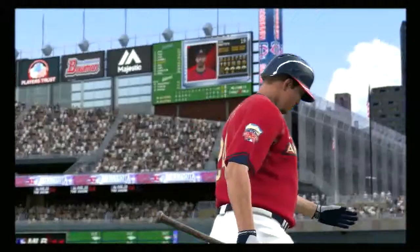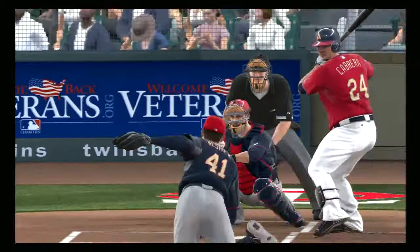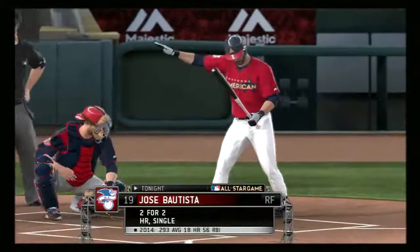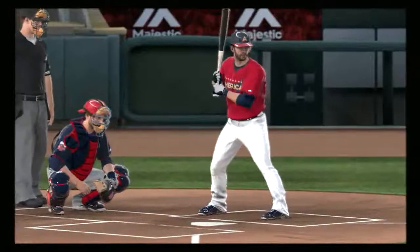Wow, quite a turn of events here. He goes from in the driver's seat, 3-0, to falling victim to the strikeout. And in hindsight, you go back to that 3-0 pitch, and I gotta believe he wishes he was swinging. Jose Bautista will get another shot. He homered his last time.